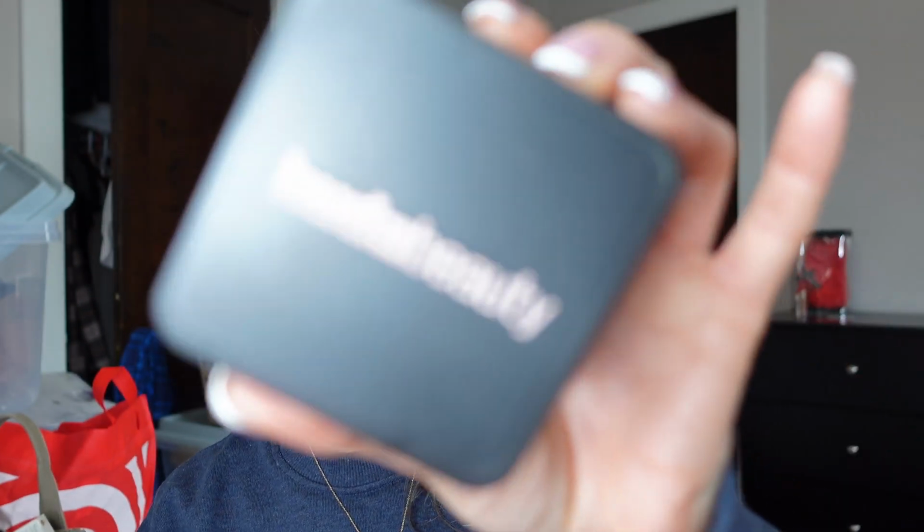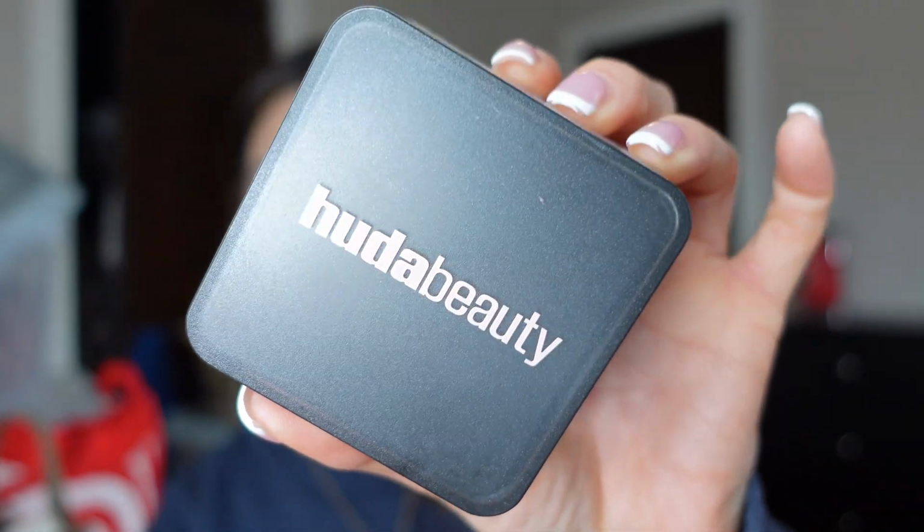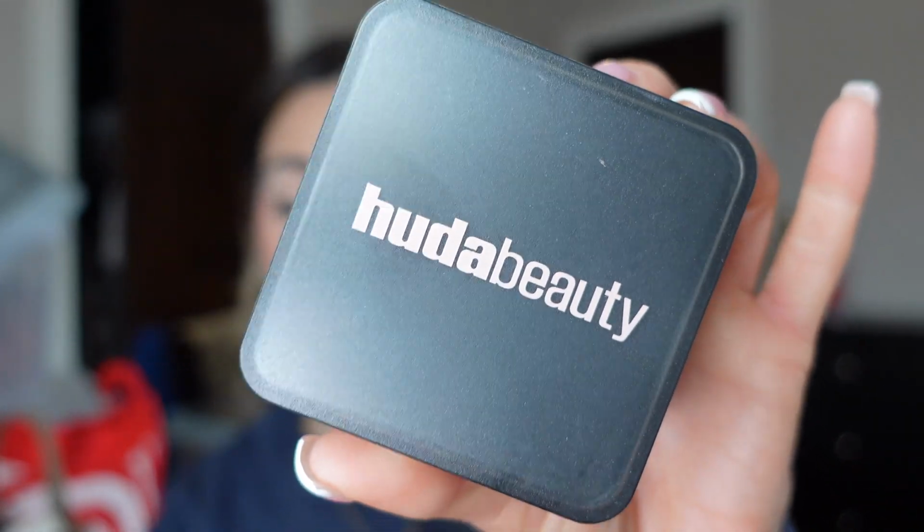This is Huda Beauty Cherry Blossom. You guys, this setting powder is literally one of the only setting powders that I use for underneath my eyes. I know that it's gonna lock in my concealer. It's not gonna dry out my under eyes. It's not gonna make my under eyes crease. Literally, this is the setting powder that I used today, and you guys, it is just everything.